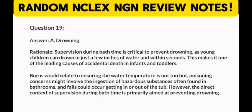Drowning. Rationale: supervision during bath time is critical to prevent drowning, as young children can drown in just a few inches of water and within seconds. This makes it one of the leading causes of accidental death in infants and toddlers. Burns would relate to ensuring the water temperature is not too hot. Poisoning concerns might involve the ingestion of hazardous substances often found in bathrooms, and falls could occur getting in or out of the tub. However, the direct context of supervision during bath time is primarily aimed at preventing drowning.